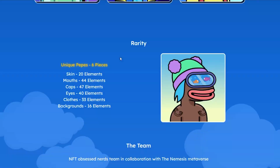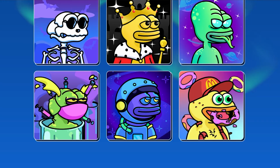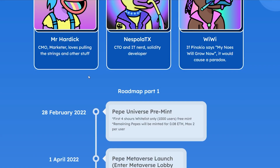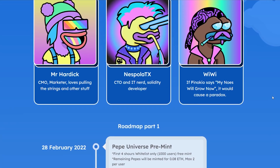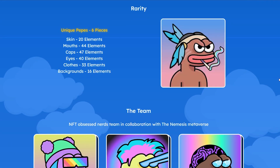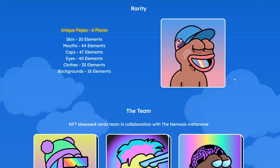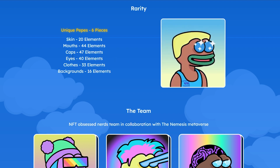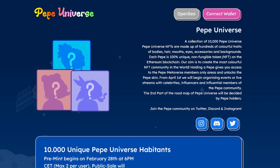Overall, the website is very clean, and the way they have structured the website is pretty cool. Very easy to understand, and they have different sections and the roadmap and such, which I'll be going over. Now, they have a roadmap part 2, so it's a pretty long-term roadmap. And if you are an avid fan of NFTs, and if you are into flipping NFTs, then this is a decent project to look into, guys. But yeah, let's just have a look at what Pepe's Universe is all about.